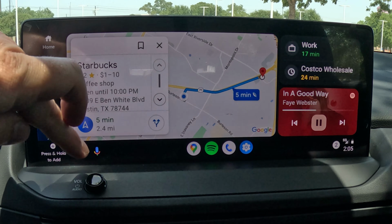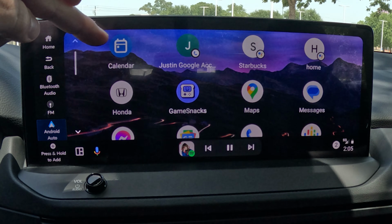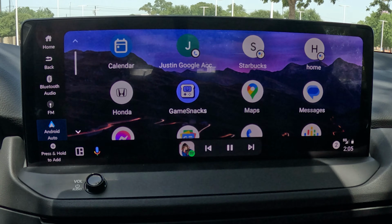Starbucks. So you can see that that feature worked, along with my changed background having stayed, and me rearranging. Remember, I moved the calendar to the front and slid some things around. These have all changed as far as the order goes as well.